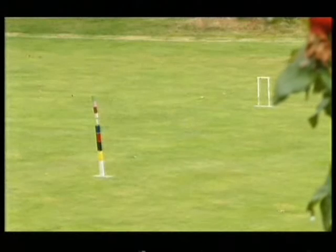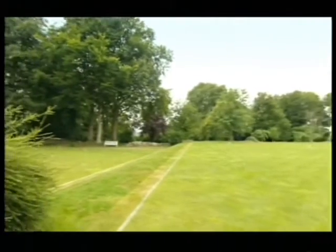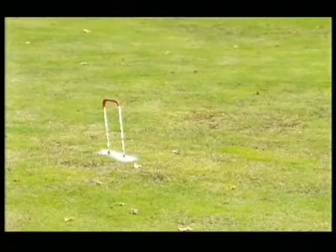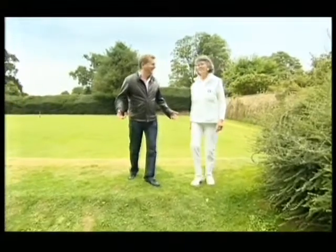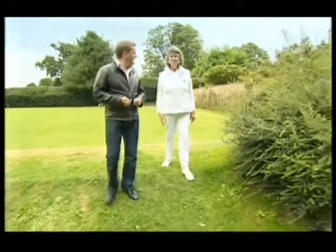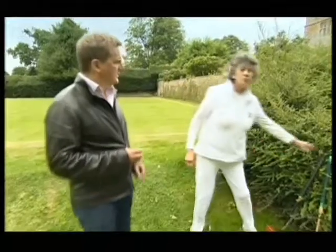Now, I must admit that I've never really played the game before, so I've come to the mansion grounds for a lesson with Norma Rain, chairman of the Thames Valley Croquet team. Well, first things first, Norma, you didn't tell me to dress in white. No, that's a shame, isn't it? But it is only during the summer. Otherwise, you can be muffled up for winter play.